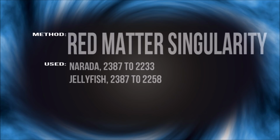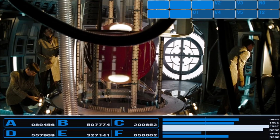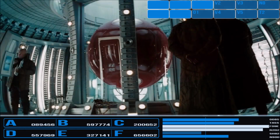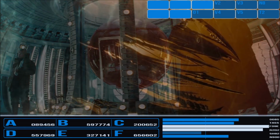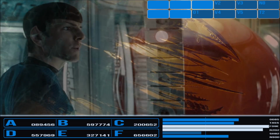At 8th place, we have the use of red matter to produce a singularity. This device was a creation of the Vulcan Science Institute and would lead to a runaway reaction, generating intense gravitational forces until a black hole was formed. However, this black hole was different from regular ones, as although it did indeed have a strong pull from which not even light could seemingly escape, it also created a passage back in time.